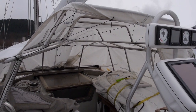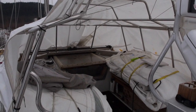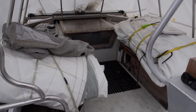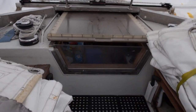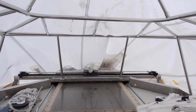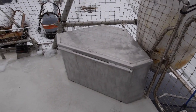And the seating area is well covered in canvas and an enclosure with a plexiglass hatch going to the main cabin below. Welded steel decks, wooden bench seats. And of course, some of the sails are stored there, protected and out of the weather. There's swim steps built in, welded in for climbing out of the water, and some custom lockers, also welded aluminum in that case.